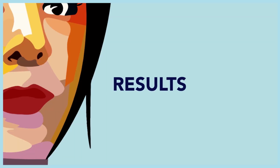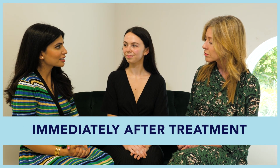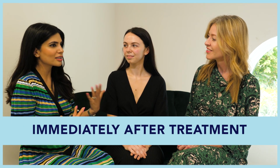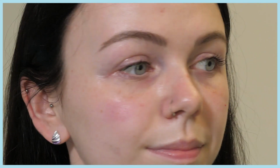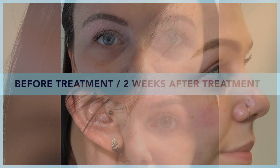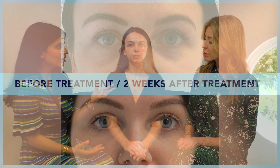Selena, this looks like a really nice result for Ellie. Is this what you were expecting? It was better than I expected, actually. I think obviously we do this nearly every day, and when someone has quite thin skin under the eyes, often it's hard to see the results straight away, and it takes that week or two to see the difference. But actually, for her, you can really see the improvement in the groove all the way around the eyes, right up until the end of the cheekbone, really.